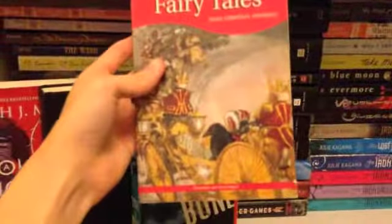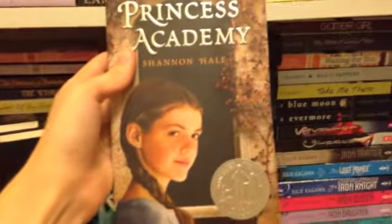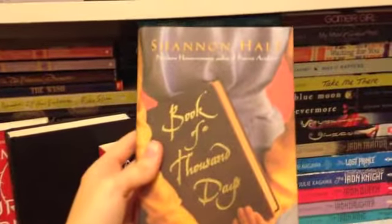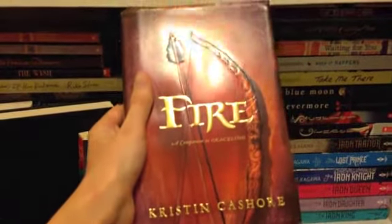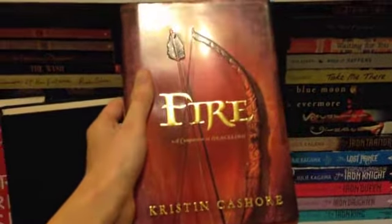Andersen's Fairy Tales by Hans Christian Andersen. Princess Academy by Shannon Hale. The Goose Girl and Book of a Thousand Days, also by Shannon Hale. Graceling and Fire, both by Kristin Cashore. I've also read the third book in this companion series called Bitterblue, but I didn't like it enough to keep it, so that's why it's not on my shelf anymore.